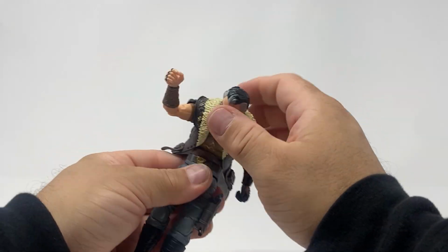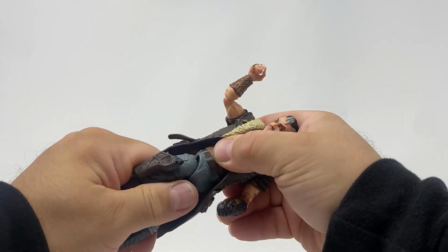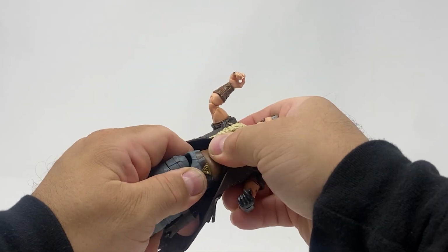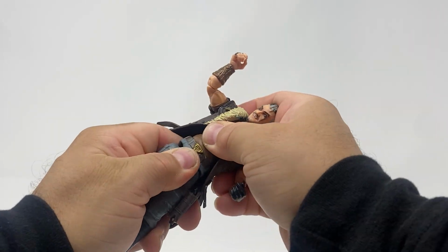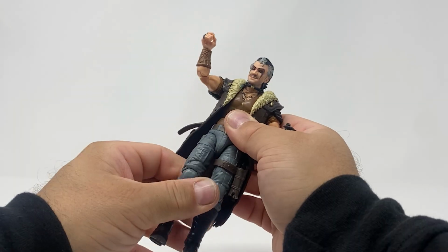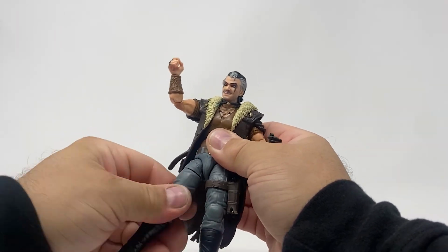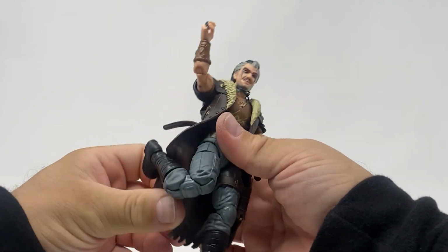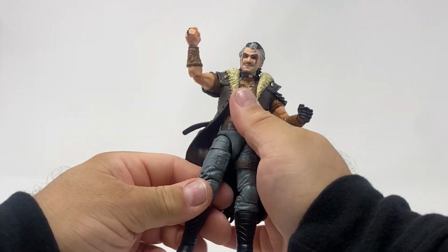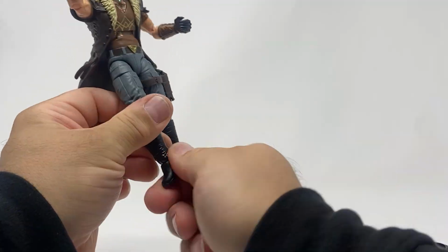He's got an ab crunch instead of a boob cut. We've got the spinny waist here. While it does seem to be designed like normal waists, it's hard to get the wobble going on. We have drop down hips. Thigh cut if it moves. The double jointed knee. The boot cut. I actually like his boots too. And of course, hinge at the foot, at the ankle, and a spin.